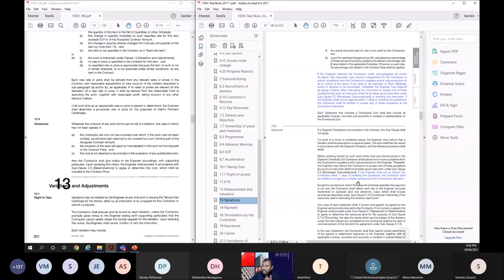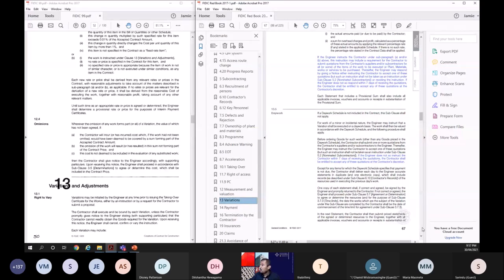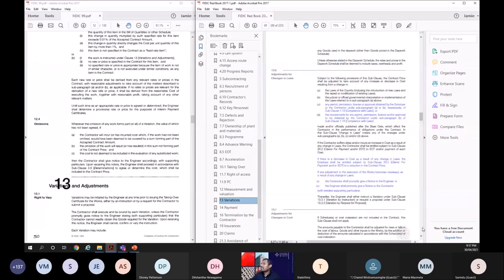Same thing for the daywork. If there's a requirement for quotations and the contractor has given the quotations, the engineer has 7 days to either approve or reject. If not, the contractor can select one of the quotations and do the work. So you see, FIDIC 2017 is like automated. The contract administration is almost automated.